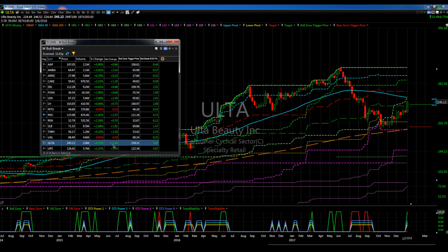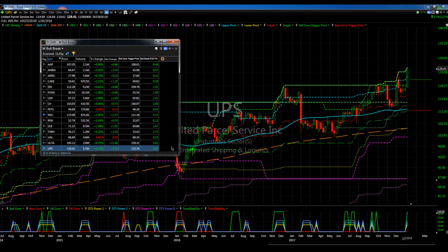And the last one on the weekly breakout is UPS. It's up 407 since the breakout of 122.34, 274 today. So yesterday this stock gave you the signal at 122.34, and then it added another $2 on top of the profit. Yesterday it would have been up the difference between the 407 and the 274.